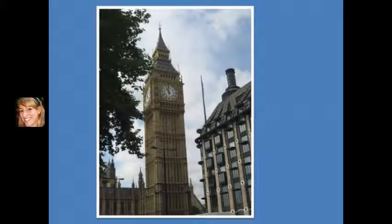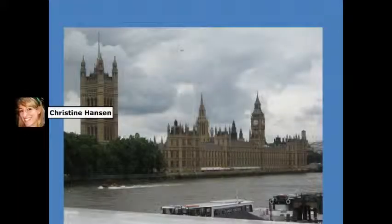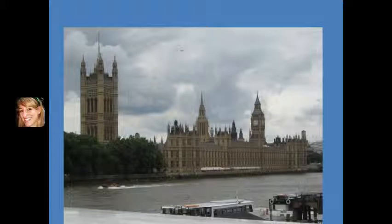Unfortunately, the inside of the clock tower isn't open to the general public. The British Parliament was first formed in 1707 and is made of the House of Commons, the House of Lords, and the current monarch. There are currently 646 members in the House of Commons and 706 in the House of Lords.